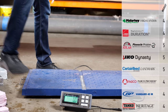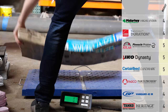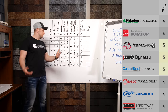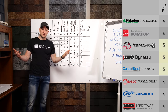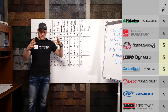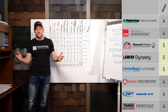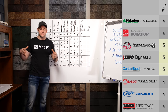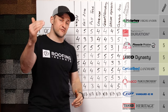So IKO Dynasty, CertainTeed Landmark, and Atlas Pinnacle definitely stood out. They're considerably heavier than their competitors. They're getting 5 stars. The rest of them got 4. They also were very consistent. Usually, 1 square of shingles weighs anywhere between 65 and 75 pounds. Some manufacturers make 78, close to 80 pounds. Those are very heavy bundles. We think that heavier is better for the sake of the comparison.